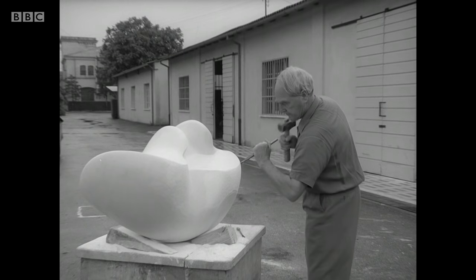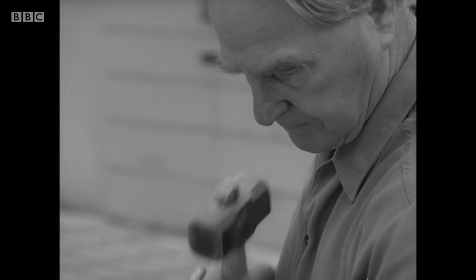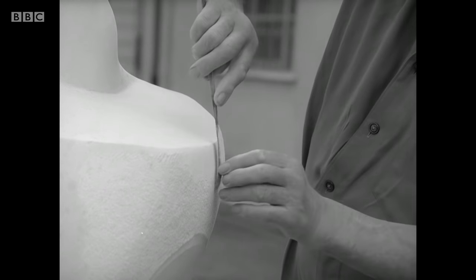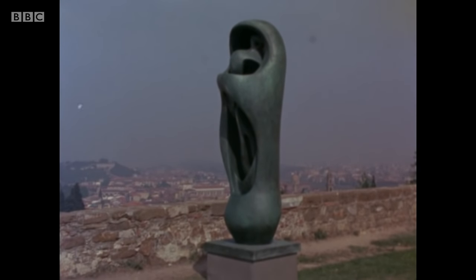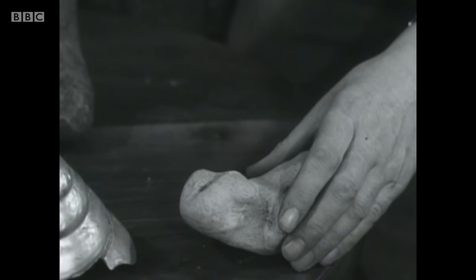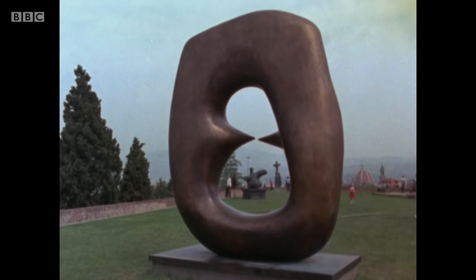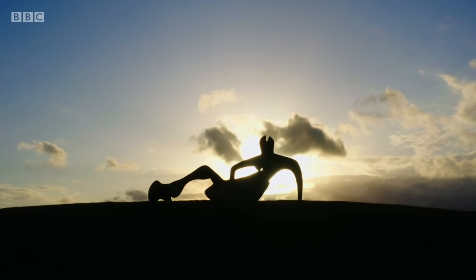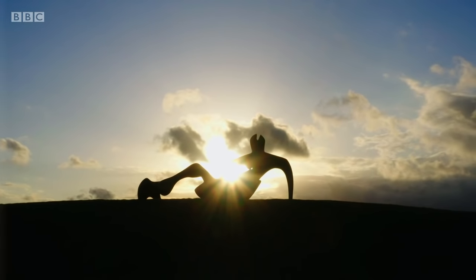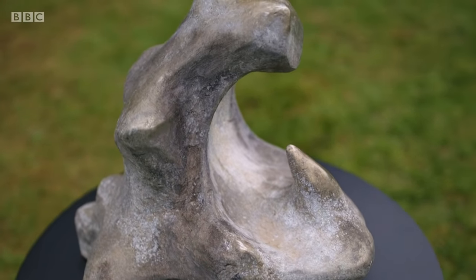Henry Moore is one of the biggest names in the history of art. Born in 1898, he was the son of a Yorkshire miner who rose to international fame to become one of the most celebrated sculptors of the 20th century. He was inspired by the way natural and organic objects could be transformed into art. His monumental bronzes can be seen all over the world, and his works can sell for millions. Could this piece actually be by the great man?